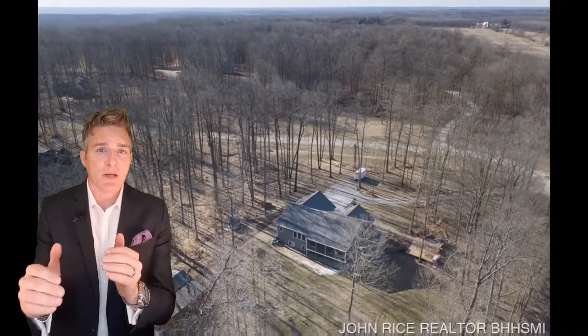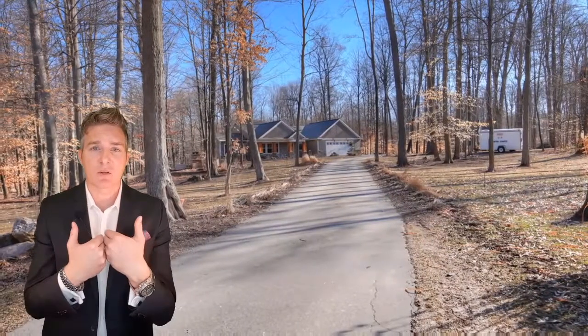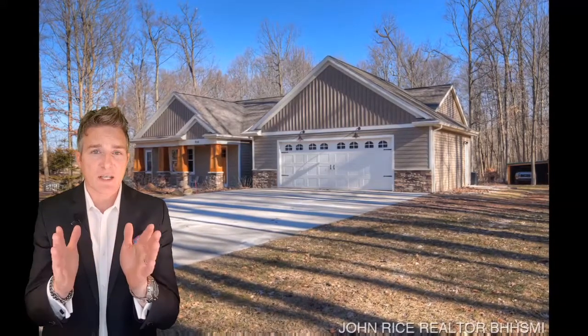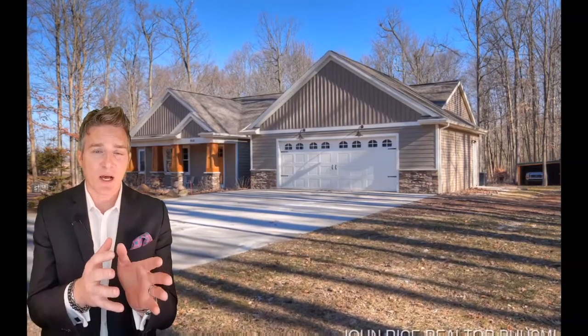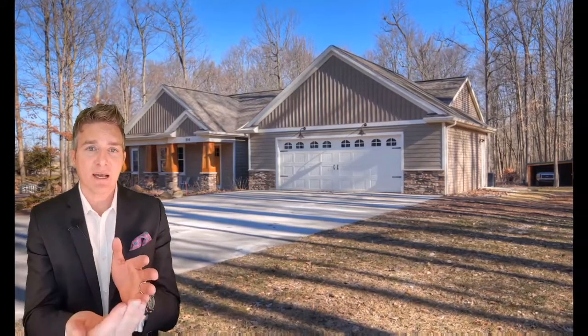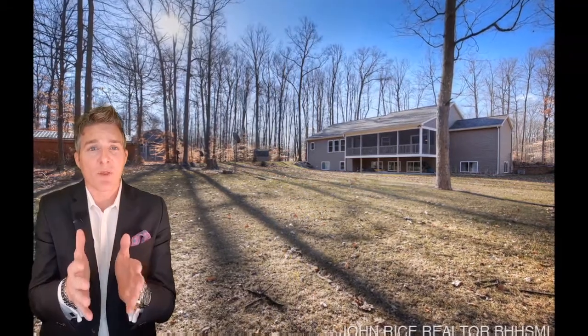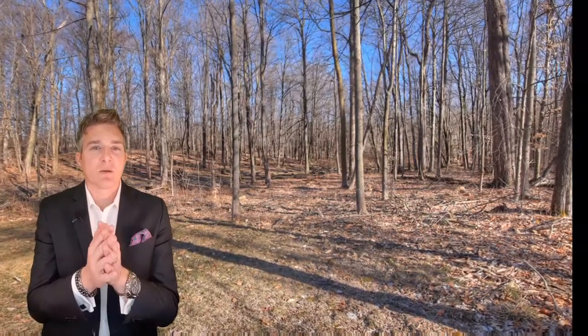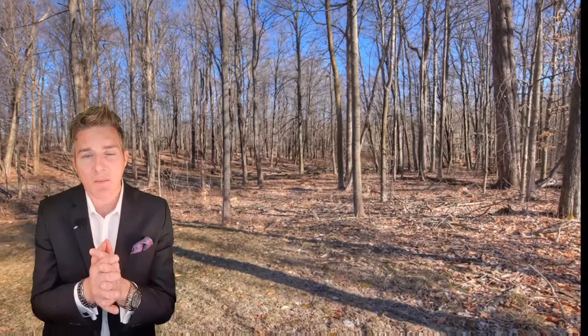Outside, as you pull down the private drive and you pull into this long driveway that enters back into the house, there's actually an oversized 2-stall garage attached to the house. But then behind the house, there is a large extra garage. It's currently set up as a workshop. It has a lean-to next to it that's excellent for additional storage. Maybe you want to put a boat there or an extra vehicle, some extra toys, whatever it is. It's a beautiful thing to have right here on the property.